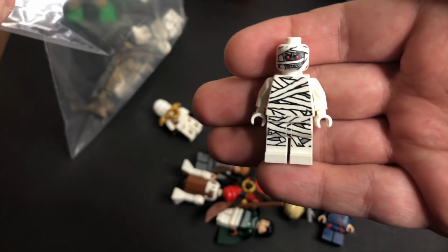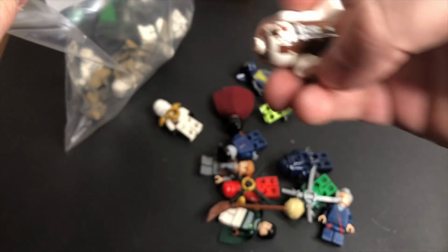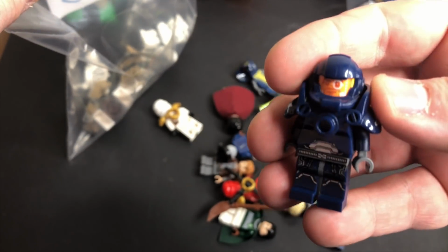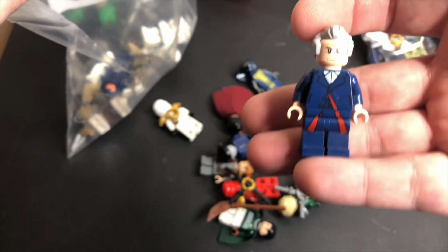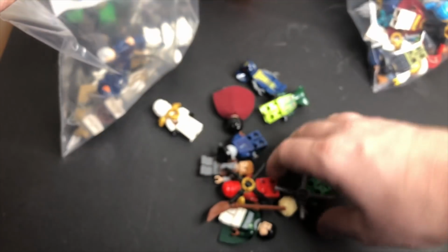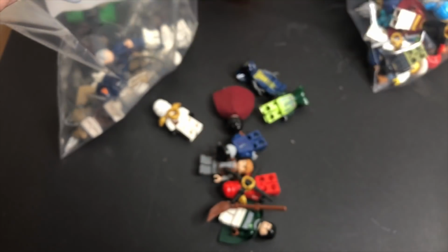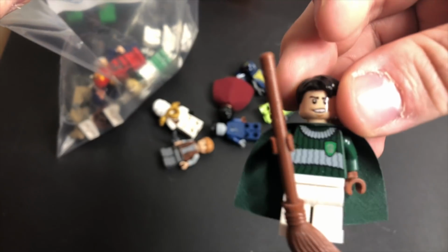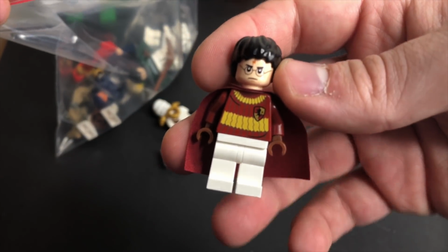We've got a mummy for Monster Fighters. We've got Plo Koon's Astromech droid. We've got the Galaxy Patrol CMF. We've got LEGO Dimensions Doctor Who. We've got Lloyd, Kai. We've got more Harry Potter here. Once again, sorry, I don't know who the Harry Potter characters are. I, of course, know that's Harry Potter.